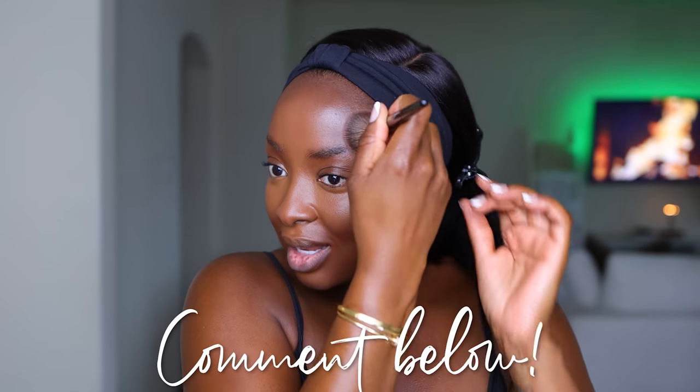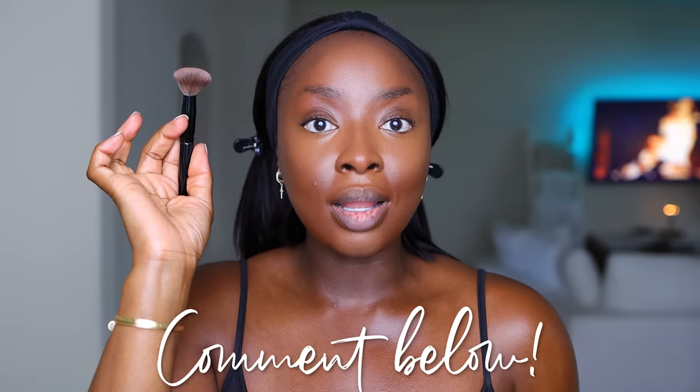If you've tried this, let me know. If you plan on it, let me know. This shade is good. And like I said, this is the shade Deep Rich. The darkest one that I received, which I would imagine is the darkest one in general, but you know, I don't know for sure.